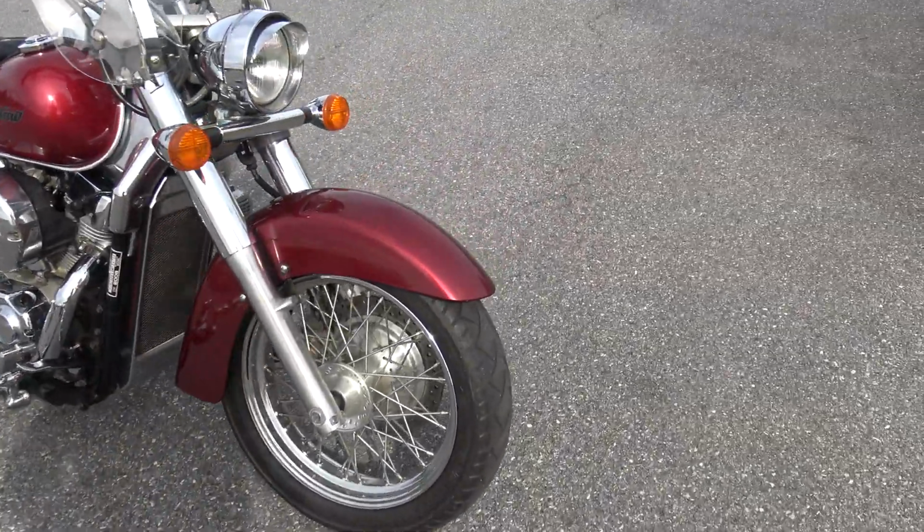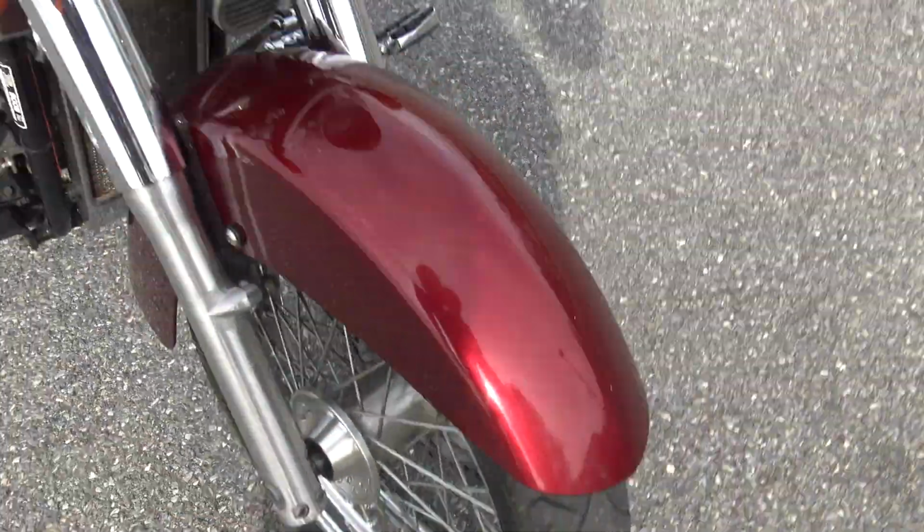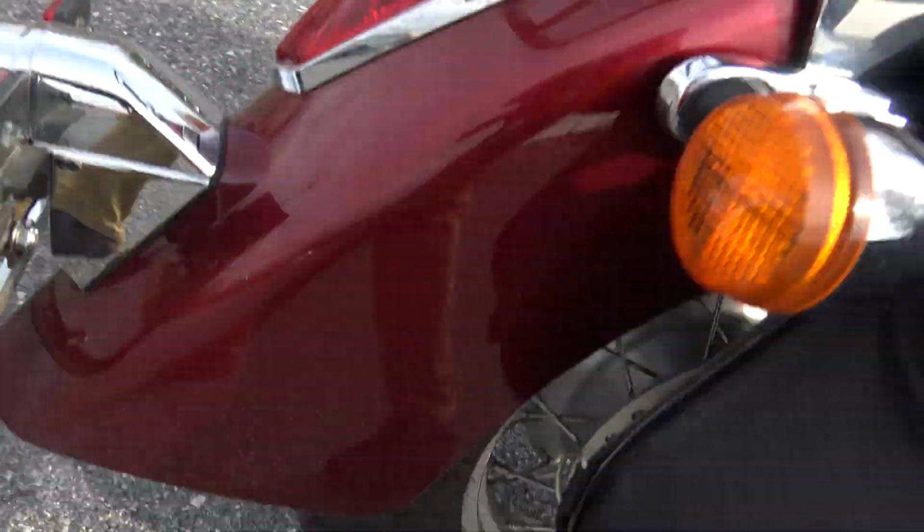Let's check the tire tread. Tire tread in the front is good. Tire tread in the rear is fantastic. So yeah, tires are good, guys.